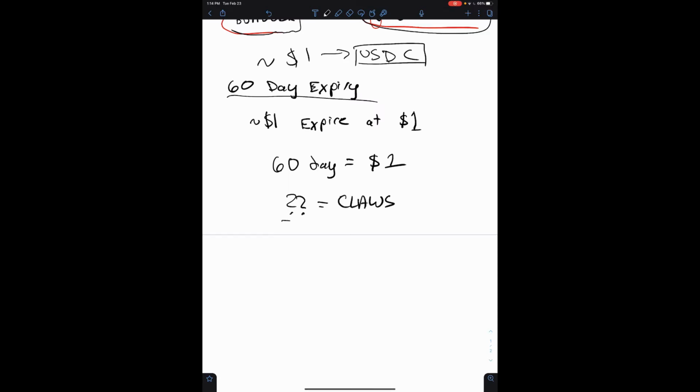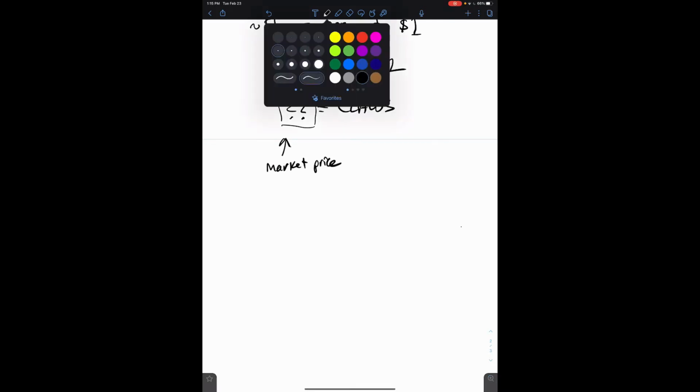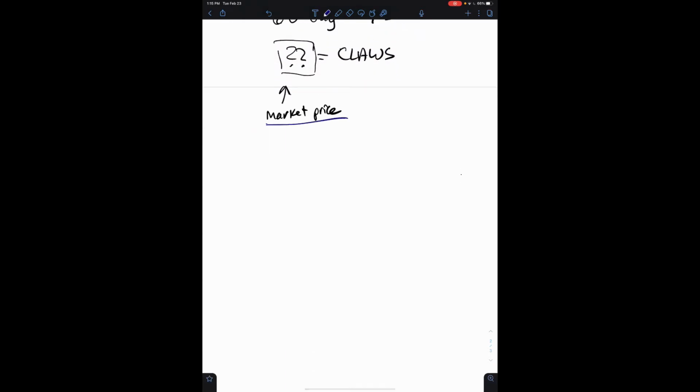This price is basically just going to depend on what the market will pay for it. So the market price. Now the market is going to pay for it based on what interest rate they want to get. The interest rate. I'll just say it out loud. So they're going to pay a price. Let's say they pay 95 cents for it, right?